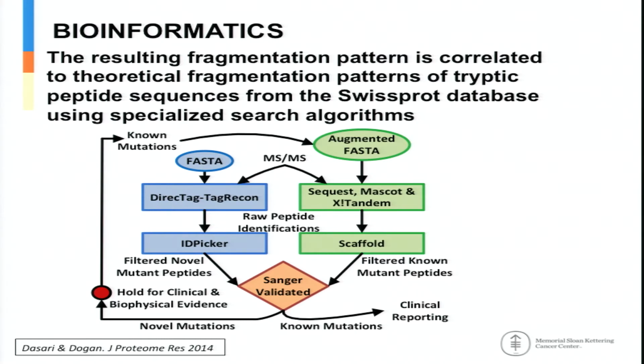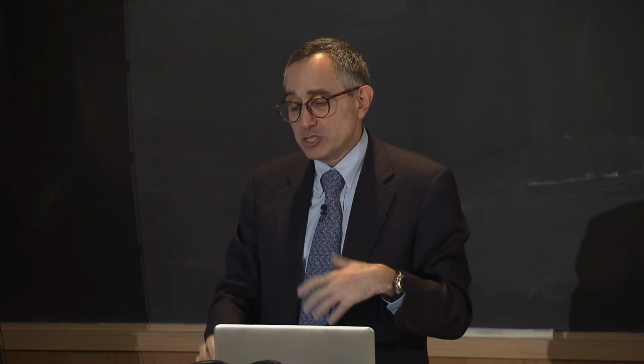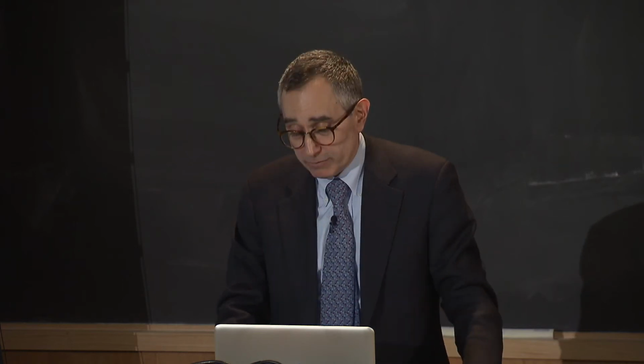Also, we established a different discovery pipeline that could interrogate the data without knowledge of the database. This is beyond me, and these were developed by Surendra Dasari, our bioinformatician, in a very sophisticated way. And that helps us increase accurate identification of peptides in this disease state. This database may be useless for another question that you may ask. This is really specifically developed for amyloidosis.